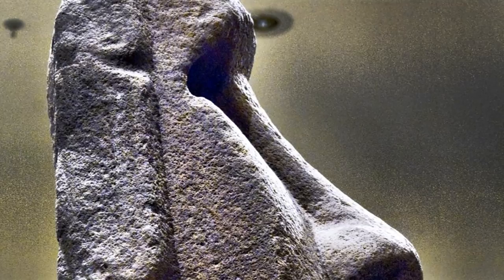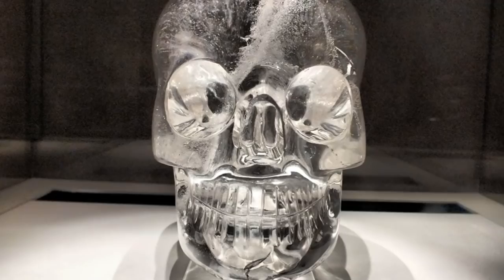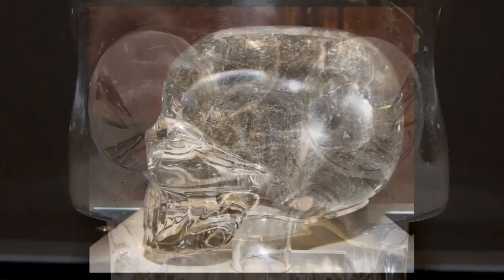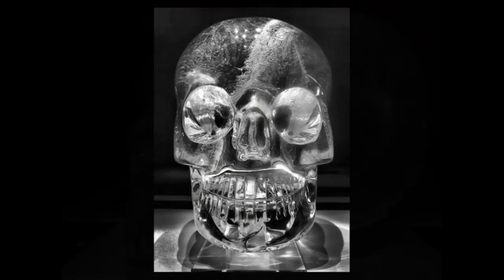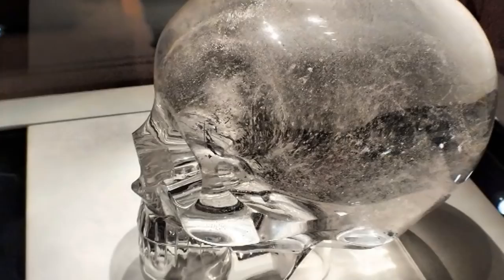A few steps away sits one of my favorite objects, a life-sized carving of a human skull made from a single block of rock crystal. It was acquired by the museum in 1897, purporting to be an ancient Mexican object. However, scientific research conducted by the museum has established that the skull was most likely produced in Europe during the 19th century, with the crystal having originated in Brazil.